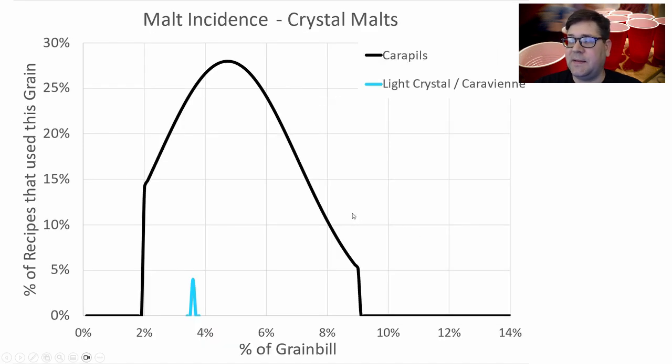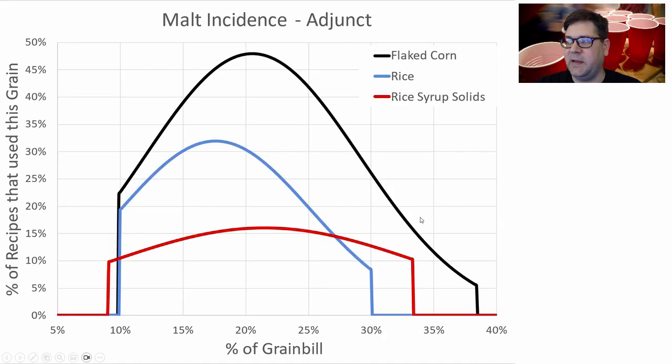Crystal malts, the only crystal malts used was Carapils in about a quarter of the recipes, and then one recipe used a light crystal or Cara Vienna. Anywhere between 2 to 9% of the grist. If you want to use a Carapils, 5% seems to be the average. I'm not going to use crystal malt in my recipe.